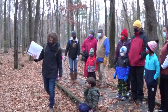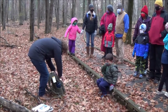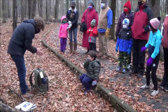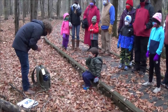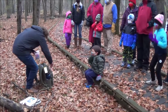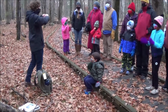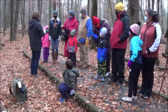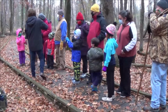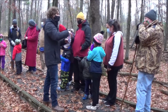I have a fun little exercise that we can do. If you want to participate, you are welcome to. The activity is, you are going to tell me how big you think a puffball can get by blowing up this balloon. Now, you don't have to do this, but if you want to, you can. You are going to blow up the balloon until you figure out how big a puffball gets.